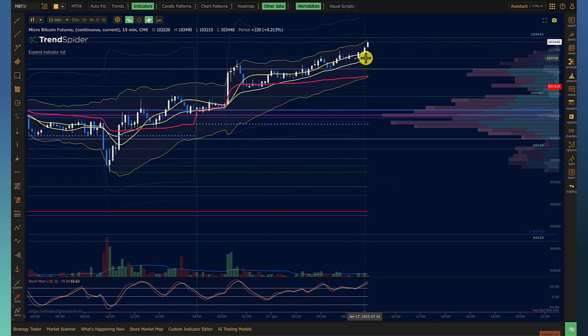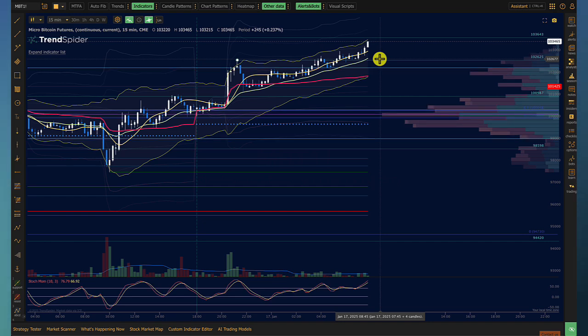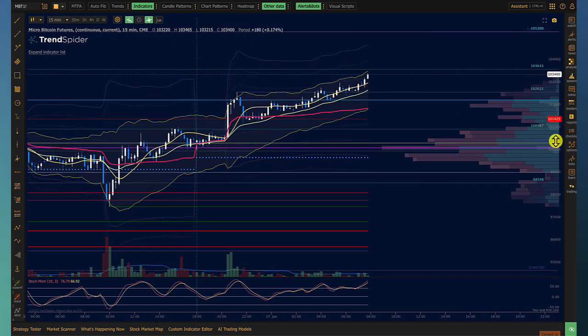Dips are buys with this kind of formation. And the bigger dip at, it's not really a bigger dip. The smaller dip at 102,650, that's going to give us the support zone that buyers are going to likely come into. This is upward and cresting upward. It could move like this until after the inauguration.